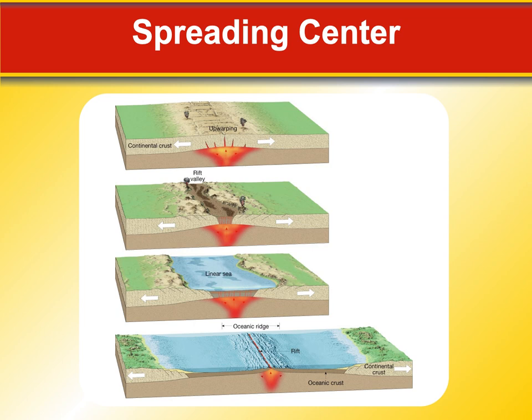Eventually, if that rift essentially makes its way to the ocean, the ocean's going to inundate that. The ocean's going to flood in and fill that whole rift valley basin with ocean water. And then we end up with a sea, like this long, linear-looking sea. And as it continues to pull apart, you end up with an oceanic ridge in the middle and the two pieces of continental crust moving apart. That's sort of how continents split apart and new oceans form.